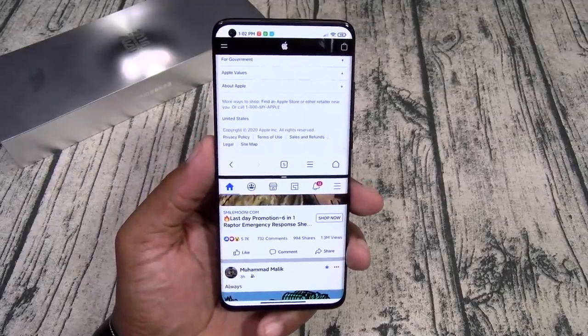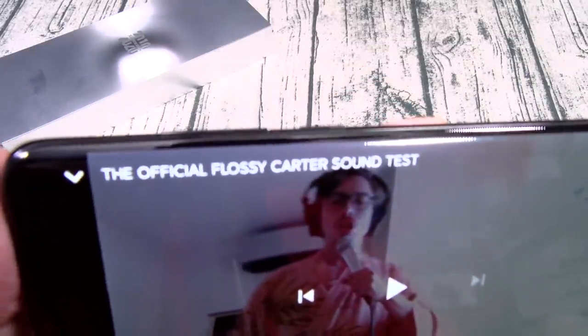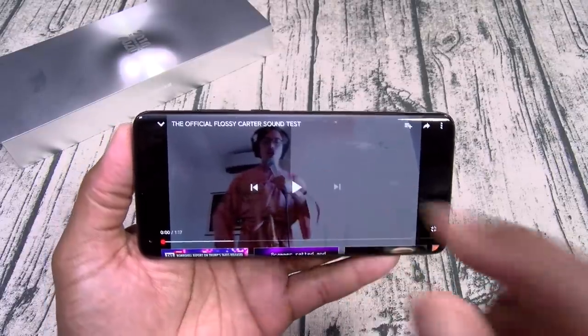That's multitasking. All right, so now let's test out the speakers. Of course, we got the official Flossy Carter sound test by my homeboy Mark Rubier. Let's get it in.